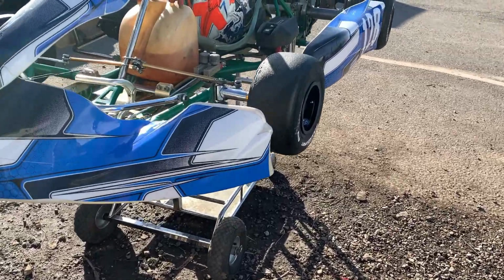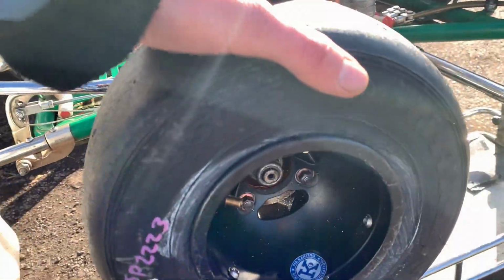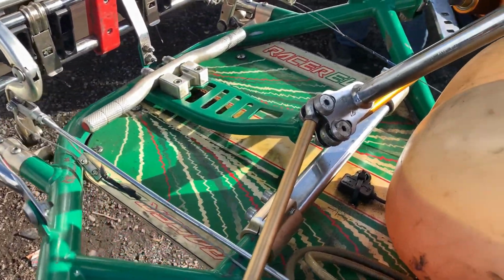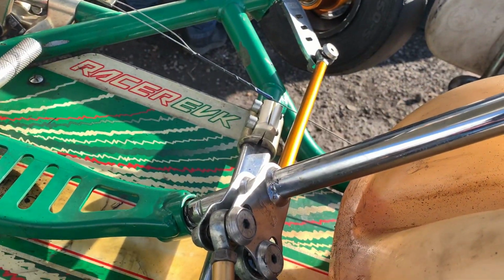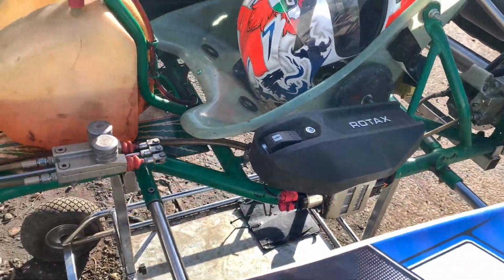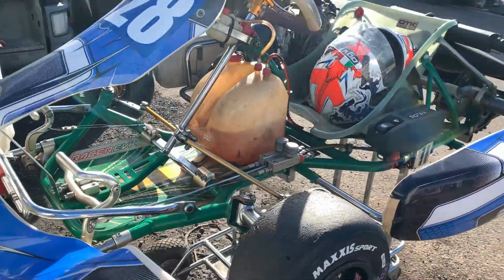So yeah, the setup's all good. Obviously, we've got new rims. Forgot to mention that earlier, which is nice. Setup's all good. Obviously, got all the stuff replaced that we damaged. So yeah, now we just need to jump into the final and hopefully do a lot better and see where we can finish.